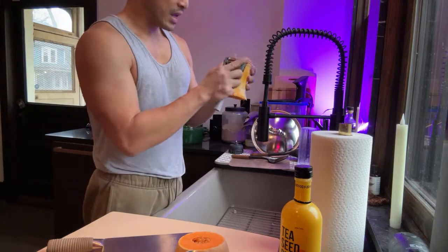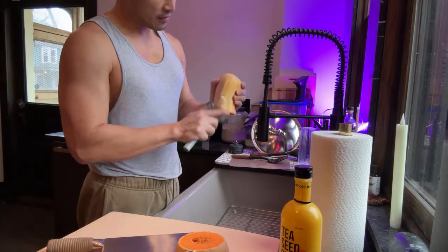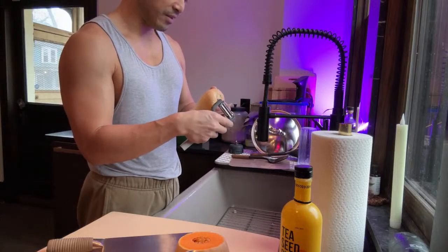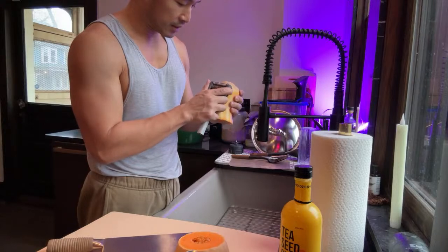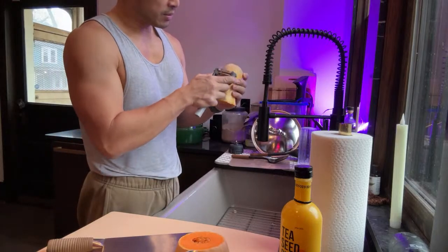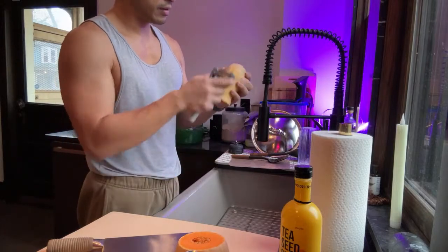Other squashes like acorn squash or kabocha squash, you don't have to peel if you cook the skins long enough. And in fact, I prefer to cook the skins on them. I prefer not to take skins off of any vegetable or squash if I can help it, because in the skin is a high concentration of fiber and some minerals. I'm not sure about vitamins, but I think mostly fiber and minerals are concentrated in the skin of any given thing.